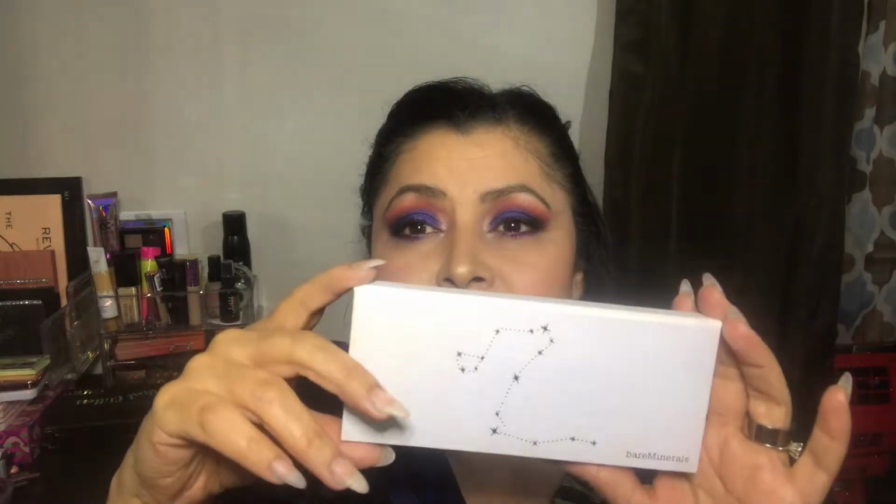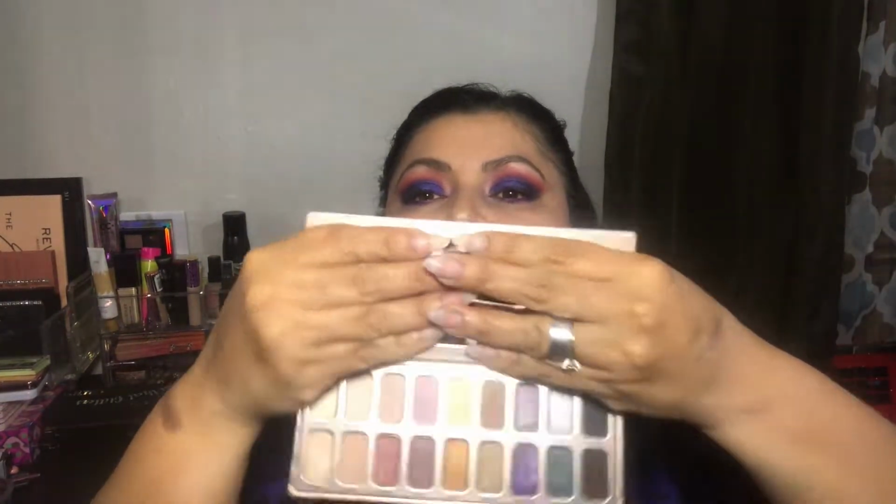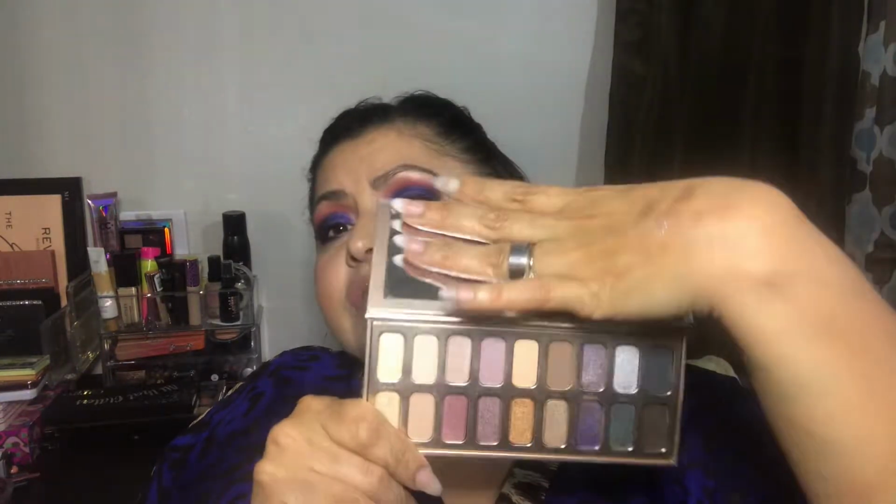Bare Minerals, another little palette that I got for the holidays, and this is the Aurora Lights. I was very excited to get this palette. I had not had a chance to use it because, again, I got a lot of new stuff for the holidays. But look at these beautiful metallic colors. It does have a few mattes. It has 1, 2, 3, 4, 5 mattes. And then the others are either metallics, shimmers. Very, very nice palette. This now is one of my favorite Bare Minerals palettes.